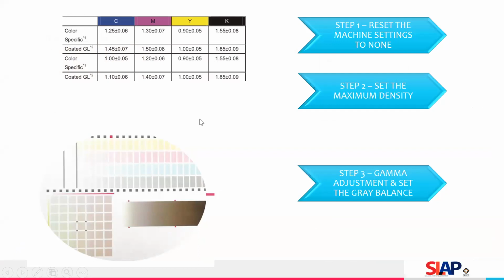Because your target, at the end of the day, is mostly to print what you print on the offset, right? So you set all these things. Then we call it the maximum density setting. Then you adjust your gray balance to the right position, right?